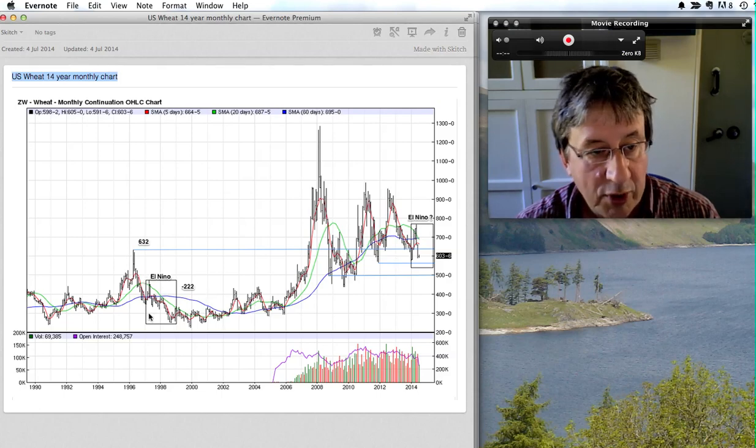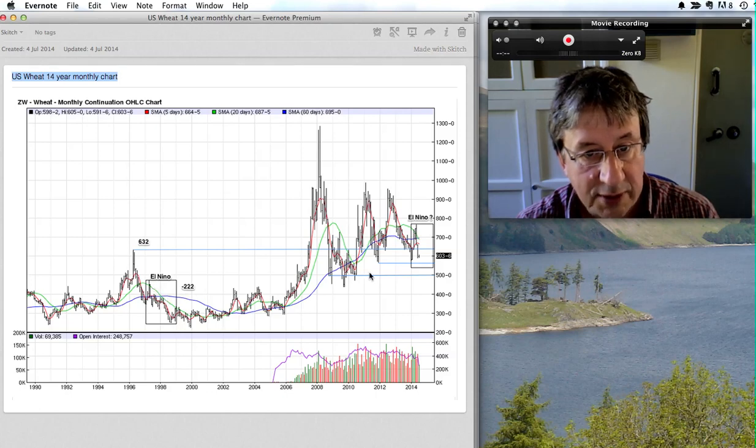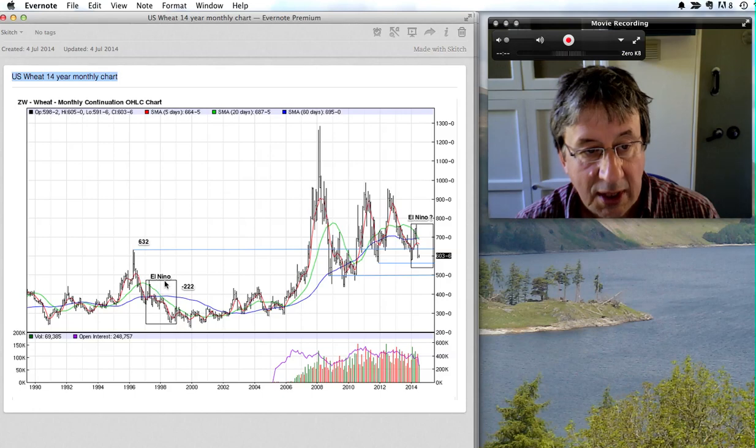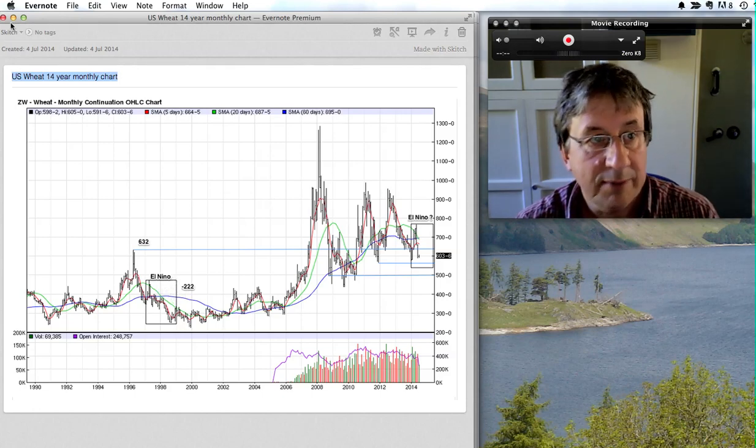I've put on here the last time the El Nino happened, 97, 98, and we fell $222. I've used that same square to put it here, and you can see that we've had a good part of that fall already, if it is the El Nino factor that's caused this downwards trend at the present moment. But obviously we'll have to keep an eye on that at the present, coming over the week.